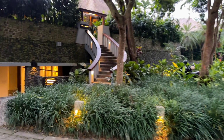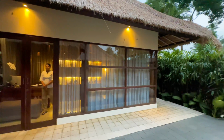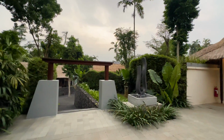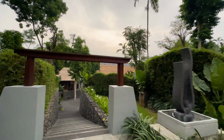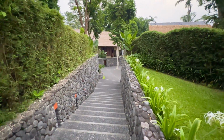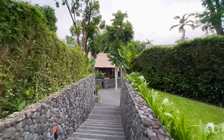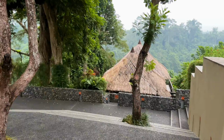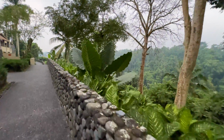But just the first initial walk to that first room, as the sun was kind of going down and the different lights were coming on the property, was just truly breathtaking. I'd never been to a jungle resort like this, and I just couldn't even believe it existed, especially with Hyatt. But it was just a beautiful, beautiful experience. Now here we are coming down. The rooms are kind of along this edge of the wall.